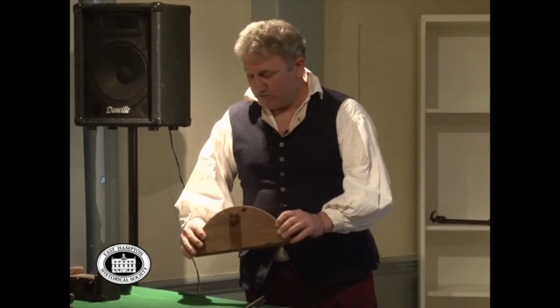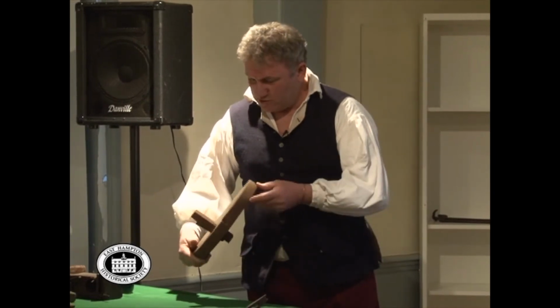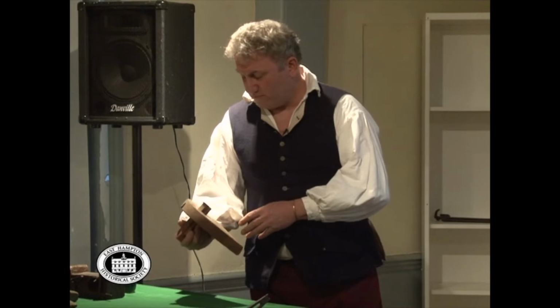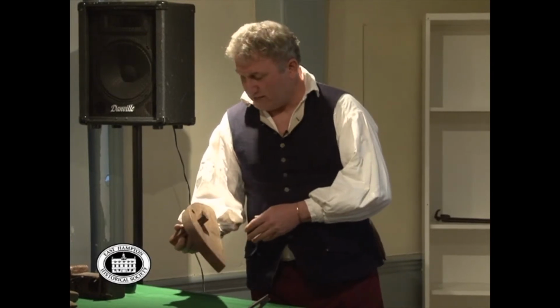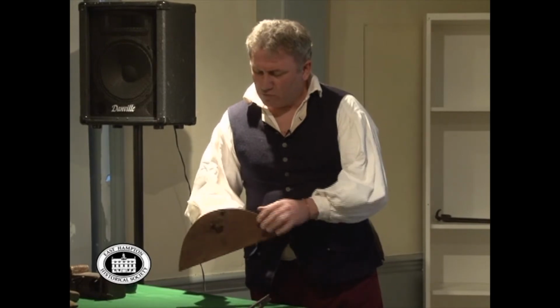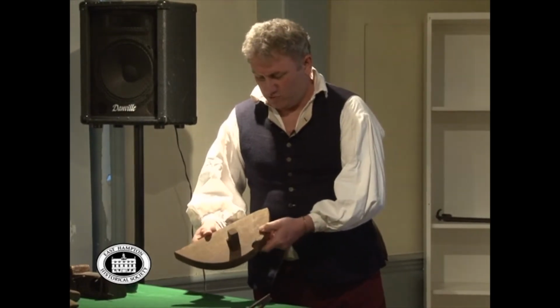Part of my love of this old stuff is trying to figure it out. And form really follows function. You look at it and try and figure it out. So it's kind of crude, but I'm sure it worked well.